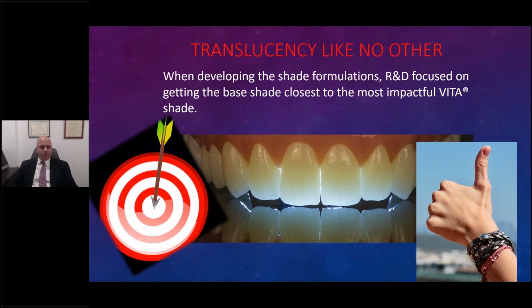And I'm incredibly proud that the Zahn team asked me to evaluate this zirconia. I was very excited when they asked me. I was very excited to see the results. And when they shared their formula and their proprietary technology, I was blown away because it is so simple, but it's incredibly innovative, where it provides these results very easily.